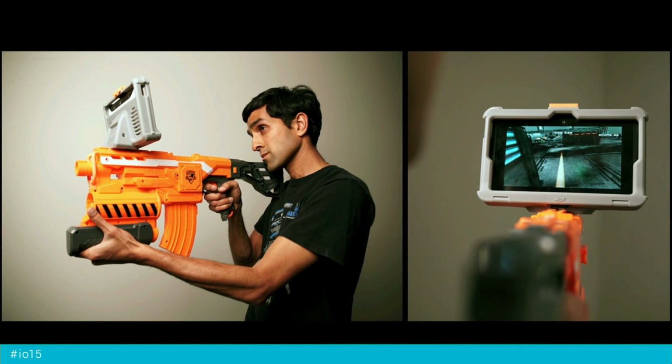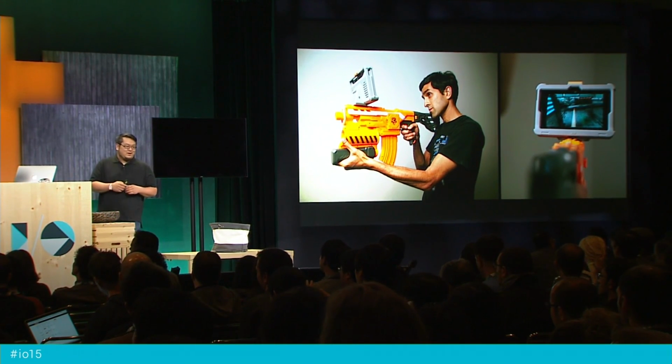If you were in the sandbox area, you probably also saw one of these. This is a prototype that we built with Hasbro. They have the Nerf brand guns, and what they did is they built a 3D mount that goes on the rail system of the gun, and you just put a Project Tango enabled device on it, and it allows you to actually run around the room in a first-person shooter. You can turn and shoot the enemies from left to right, but you can also move and duck behind the boxes in the space. It's a lot of fun to play, and so I encourage you to try this one out.